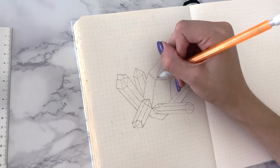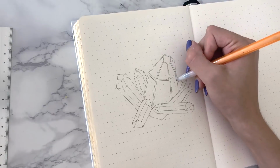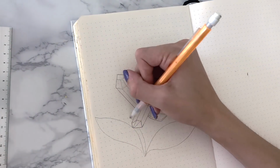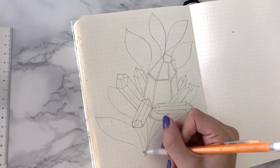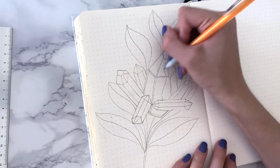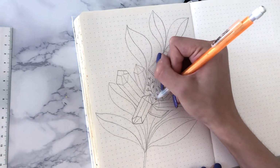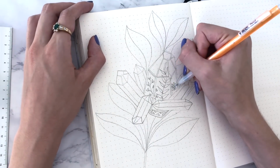I kind of just start with one object, usually it's like a crystal or plant, and then I kind of go along with drawings that match that theme or kind of look good with it. So like, for example, if I started drawing a mountain, then I would probably start drawing some suns or something else naturey, and kind of just doodles that go along with that first one, and just kind of keep building on from that until it looks somewhat cohesive and hopefully not too cluttered. So yeah, that's kind of how this spread came about, and also my process in general with drawing.